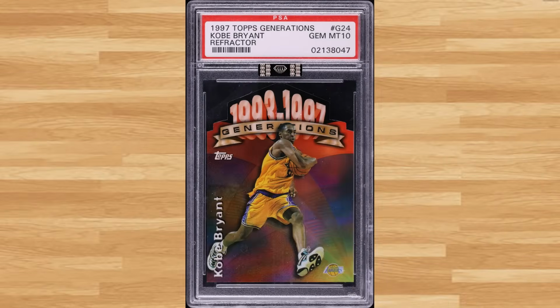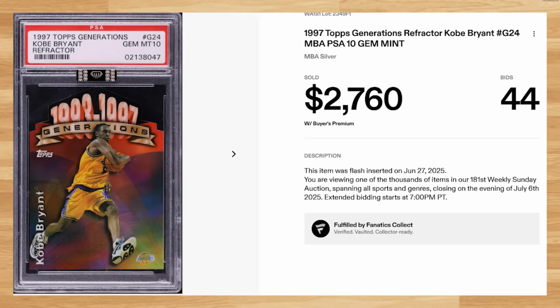Coming in at number 28 is this 1997 Topps Generations Kobe Bryant Refractor, card number G24. This refractor was in a PSA 10 that received 44 bids, and it sold for $2,760.